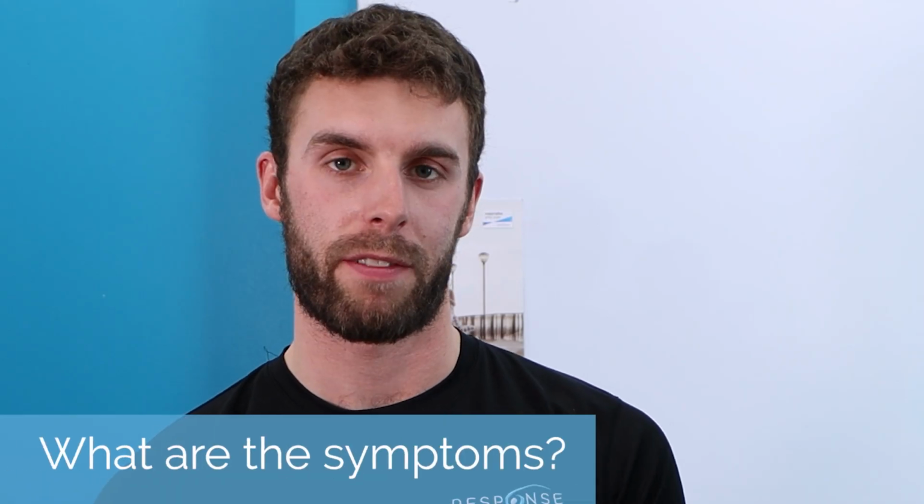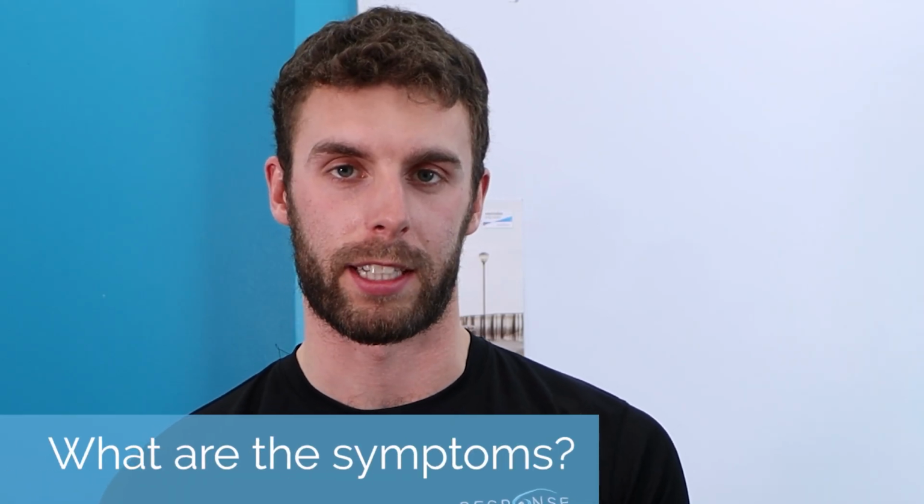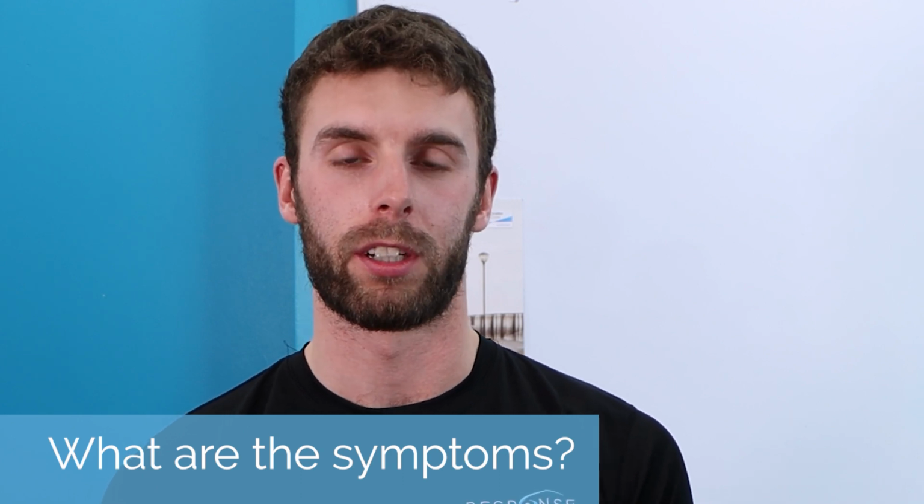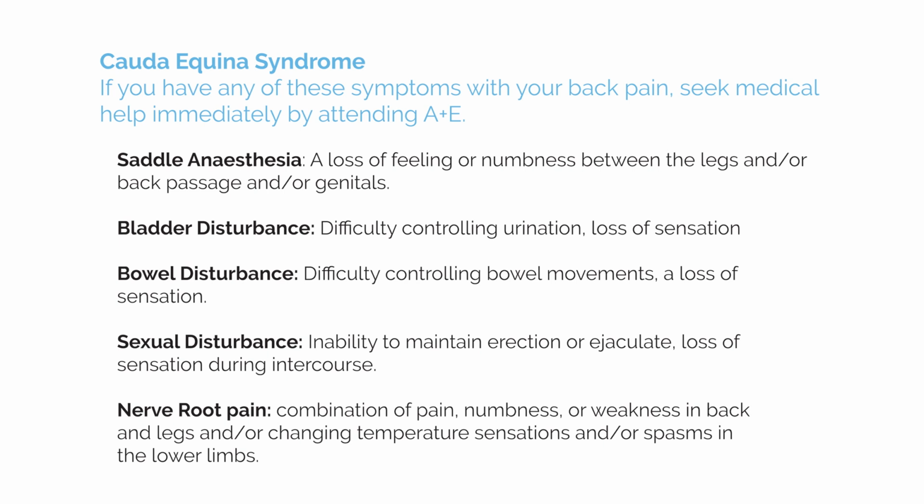Sometimes we get just pain, but sometimes we might get other symptoms like pins and needles or numbness or some weakness there. So if you have any of the following symptoms with sciatica, it's best to get it checked out by a medical professional. That will include any numbness around your groin or saddle area, any issues around your bladder or bowel, for example, not being able to control this, or any symptoms that are coming down both of your legs.